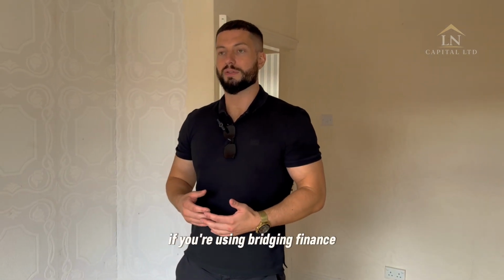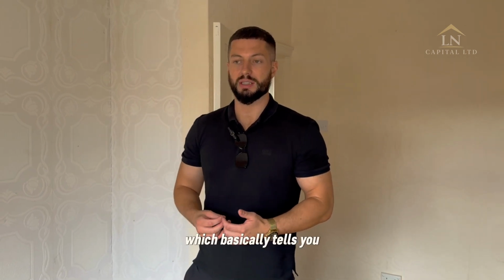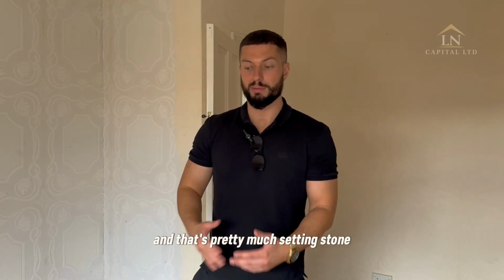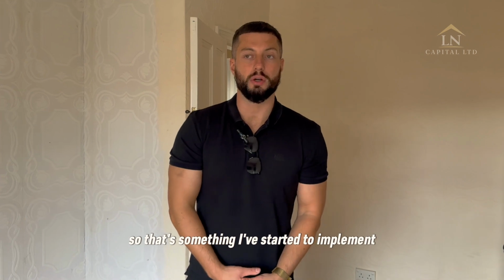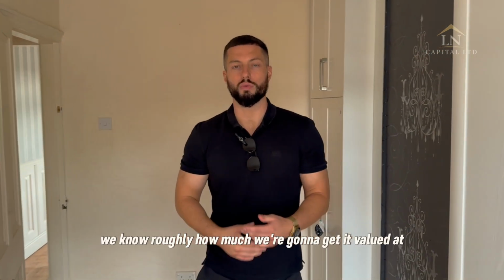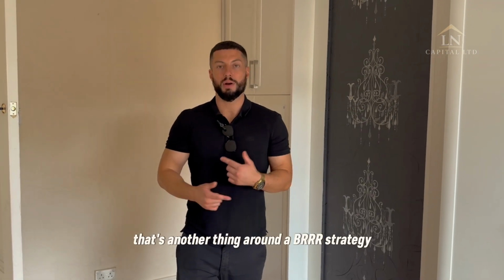So I pretty much know how much the property is going to be valued for. Now, one thing you can do if you're using bridging finance is get a GDV valuation, which basically tells you how much the property is going to be worth when it's done, and that's pretty much set in stone. So that's something I've started to implement. However, on this one, because we know the area, we know roughly how much we're going to get it valued at on the back end. That's another thing around a BRR strategy.